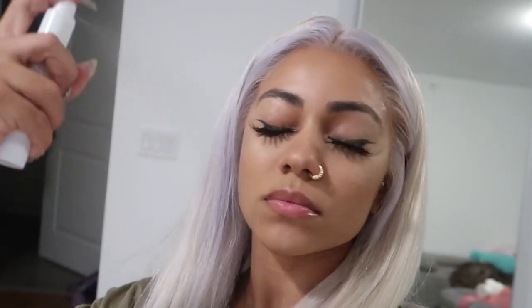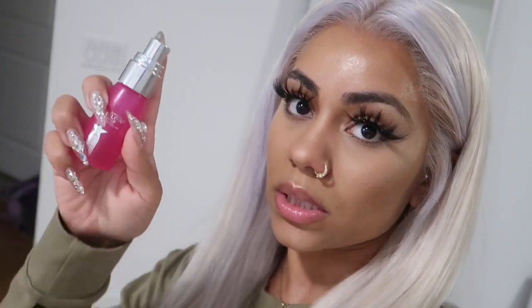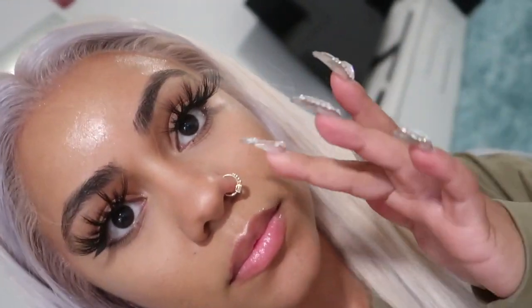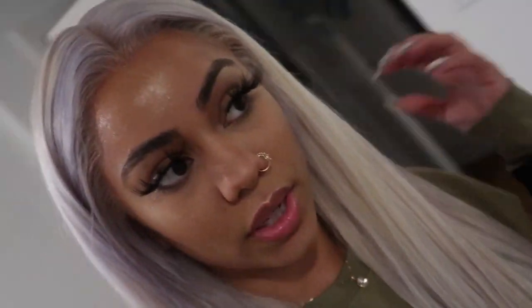Once I do that, I'm gonna go in, spray myself again. And then I'm also gonna go in with my Glam Glow setting spray. This is the travel size version because who wants to spend money on the big size? Not me. And then let that dry. And once that dries, then my makeup sets. And I use Blistex on my lips, you guys.